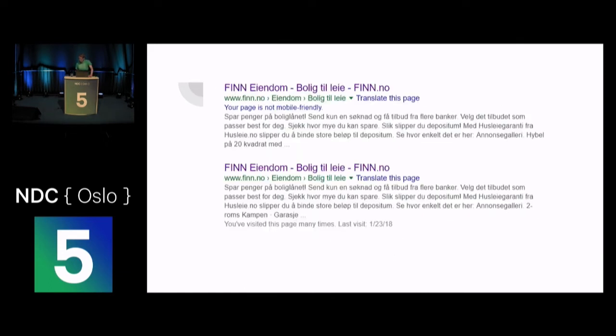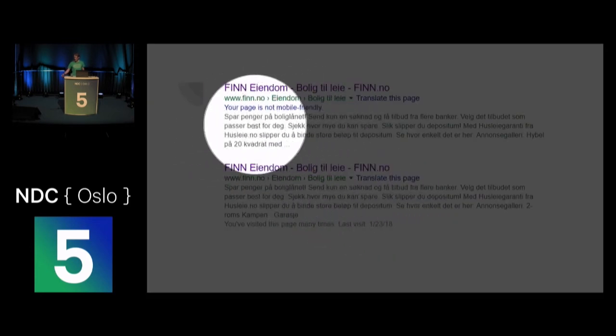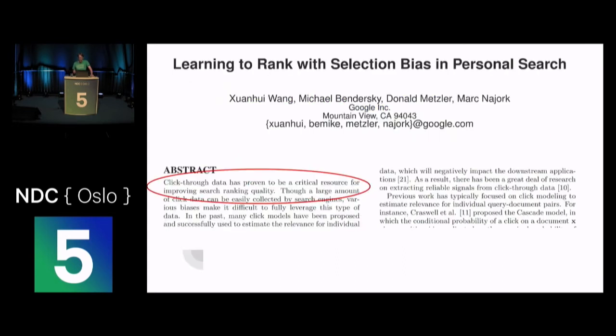So this is an example of a search result from FINN in January, which is pretty poor. You probably understand this is house for rent, home for rent, bolig til leie, but not much else. And you also see we got even the label, your page is not mobile friendly. But we launched a mobile friendly website in 2016. How could this be? Well, these are links to our old stack, or old pages that were not turned off yet. But they were still indexed and ranked quite well because of the strength of the domain name. So this was really hopeless.